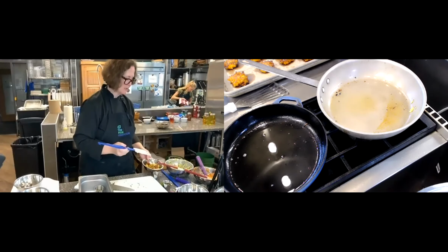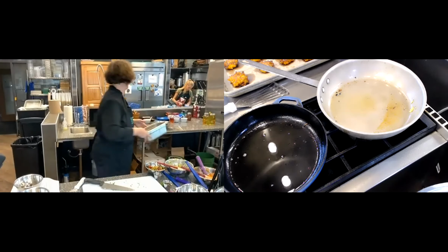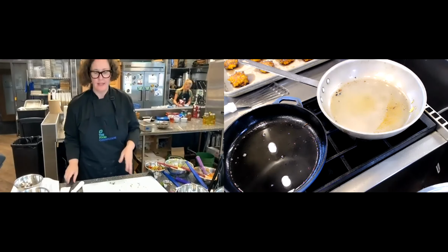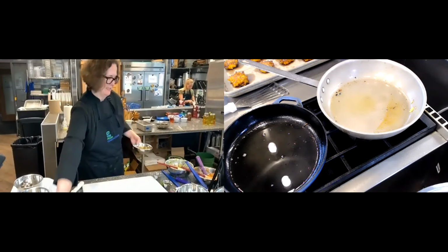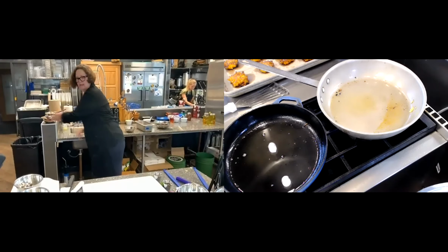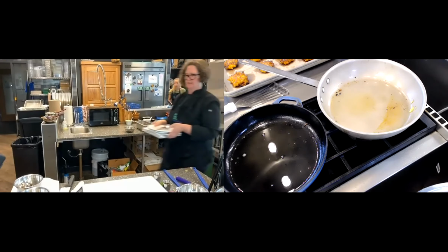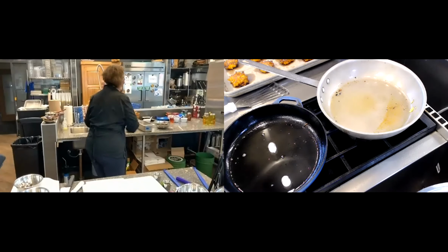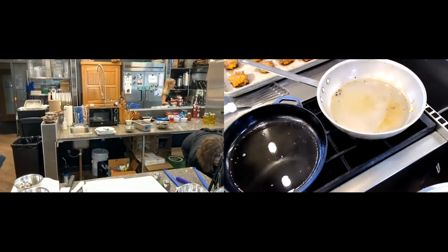All right, so let's look at all the different kinds we can do and the different sauces we can pair with. So I'm going to just pull out the fritters, plate them up, and then show you some serving suggestions, I think they're called. All right, we're going to get some plates here to get started with.